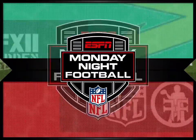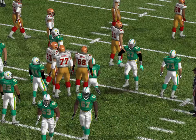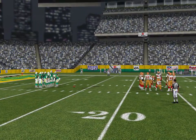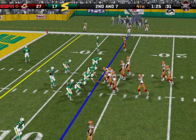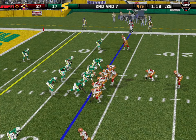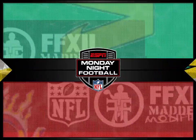Comes up to make the play. This is the tenth play of the drive. Down inside the 15. Looking to run. A lot of space. The defender. Touchdown. Visiting team.